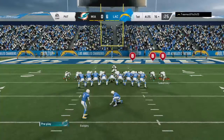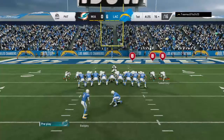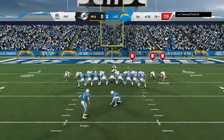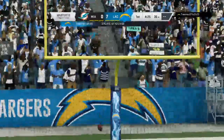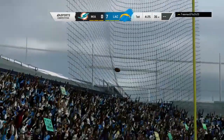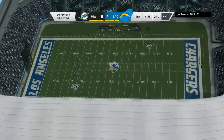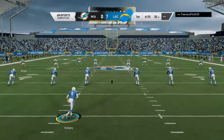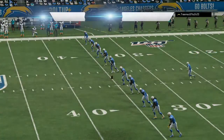Michael Badgley on for the extra point. Extra point by Badgley, up and good. And it's now a 7-0 game. Following the touchdown, Badgley out there to kick it away. And this will be a touchback as that sails over the end line.